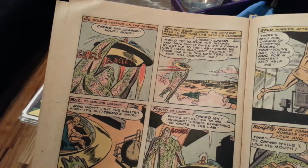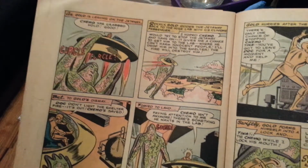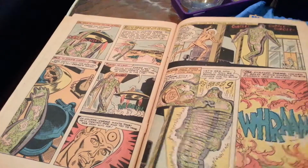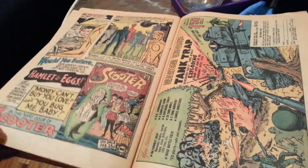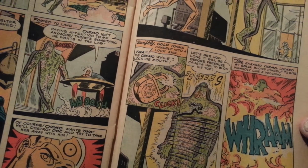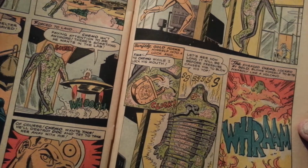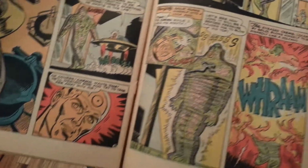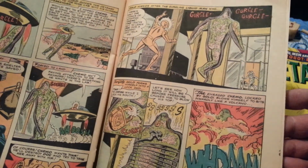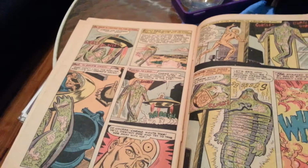Gold is leaving on the jet. Chemo has grabbed hold. Here he's holding on. Interesting stuff. Suddenly, Gold forms himself into a lock and Tina, the chemo, while I lock his mouth. Let's see how long it will be before pressure causes him to blow his top. The enraged Chemo, locked by Gold, blows himself to bits inwardly like a volcano. Oh, that's how they get rid of the menace of Chemo.